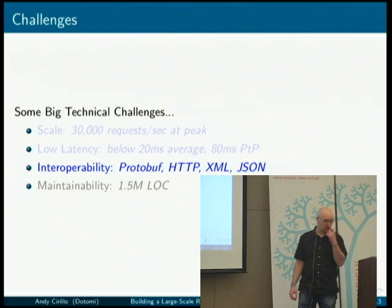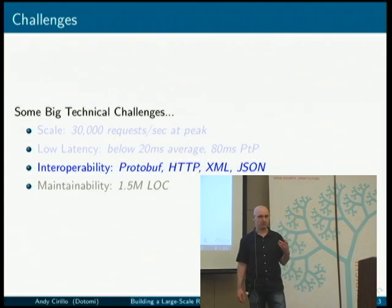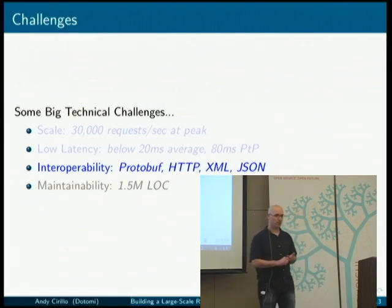A couple other challenges we have is interoperability. Every ad network has a different protocol that they make up on their own. There's no standard whatsoever. Some of them are sending us protocol buffers. Some are sending XML or JSON, and sometimes it's just raw HTTP.